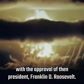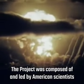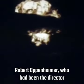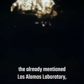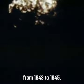The Manhattan Project was established in 1941 with the approval of then-President Franklin D. Roosevelt. The project was composed of and led by American scientists with support from the United Kingdom and Canada, and under the supervision of Major General Leslie Groves. Its true visionary, though, was the nuclear physicist Robert Oppenheimer, who had been the director of the operation's primary facility, the already mentioned Los Alamos Laboratory, from 1943 to 1945.